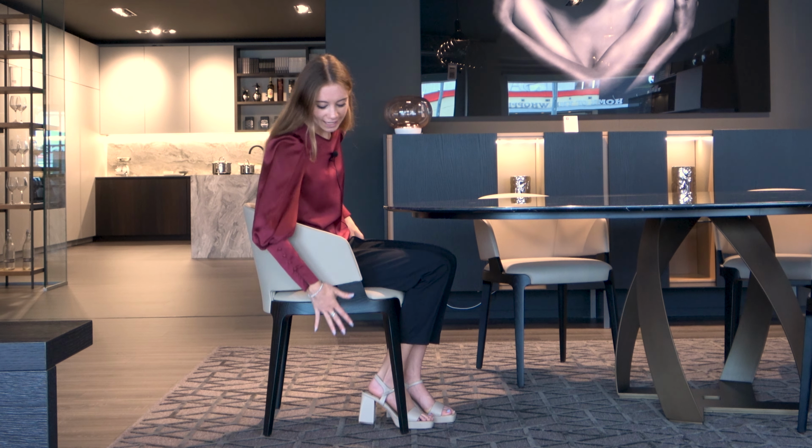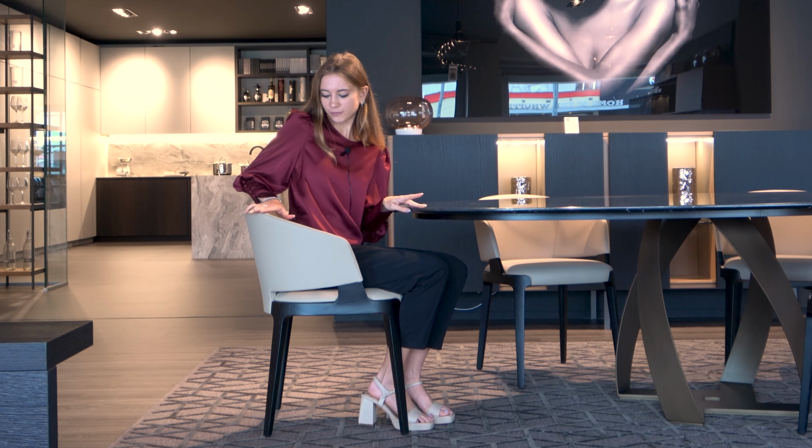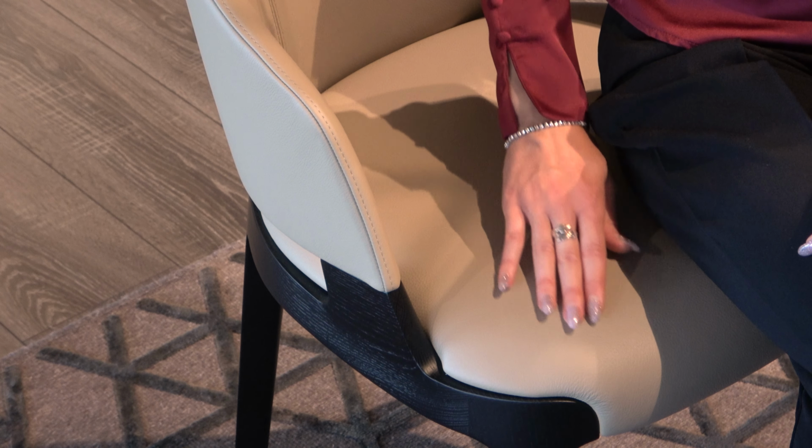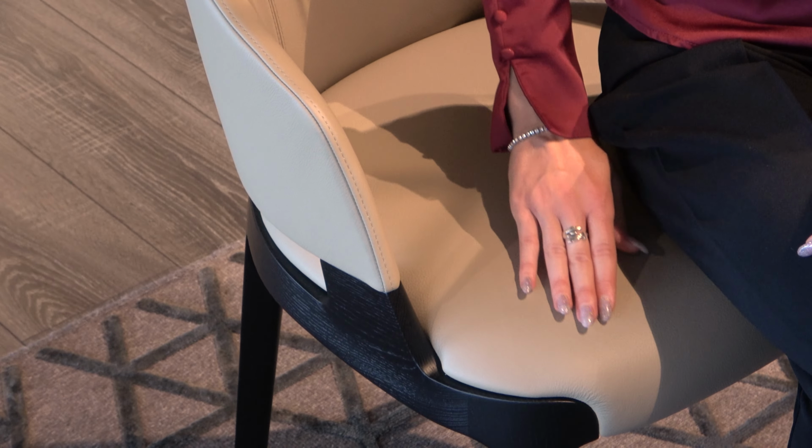So, the total height of the chair is interesting because it's 75 centimeters, and this is usually about the height of a table, meaning that the backrest is almost perfectly in line with the height of the table, giving a very interesting look of a low backrest. The depth of the chair, on the other hand, is 55 centimeters, and so is the width. So this creates quite a spacious, comfortable seat.